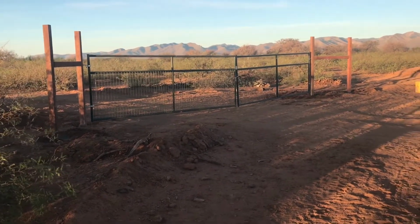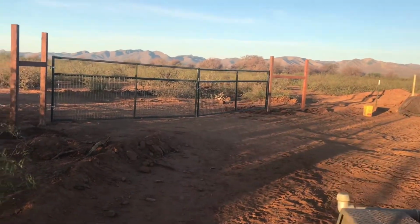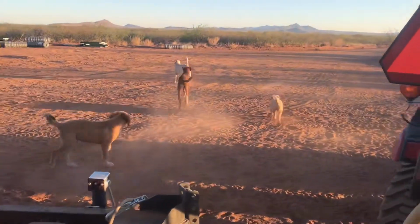And I love having a gate. I'm really gonna love having this front part fenced off and these 2 front lines done. So that way the dogs can't get out into the cul-de-sac.